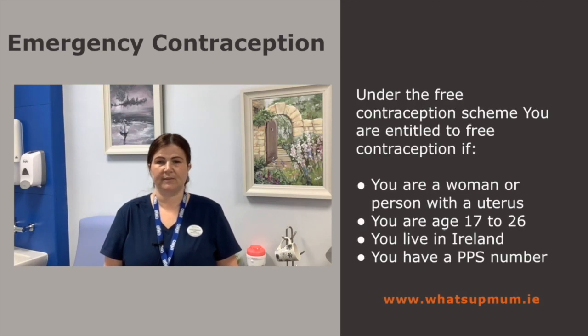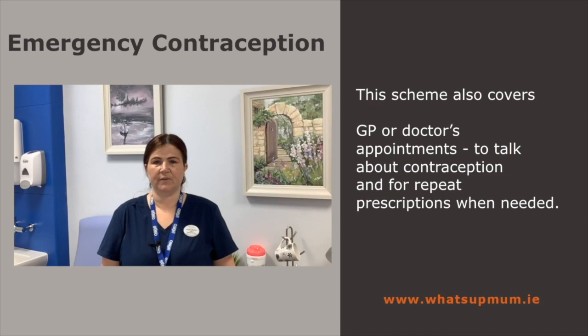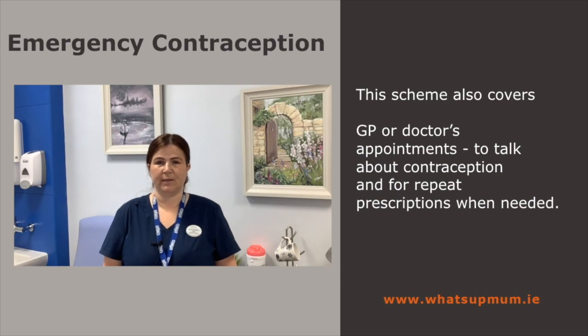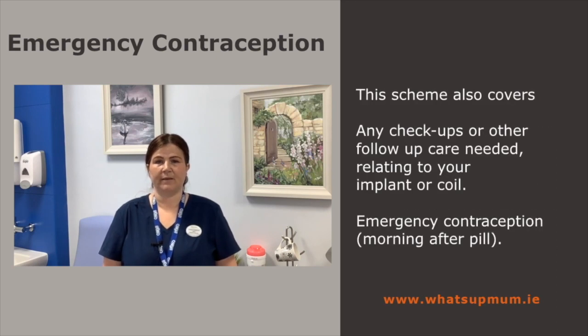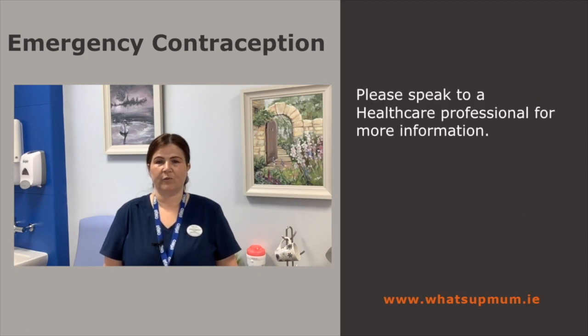Under the free contraception scheme, you are entitled to free contraception if you are a woman or person with a uterus, you are aged 17 to 26, you live in Ireland, and you have a PPS number. This scheme covers GP or doctor's appointments to talk about contraception and for repeat prescriptions when needed, prescriptions given by your doctor, fittings and removals of implants and IUDs or IUSs, known as coils, any checkups or other follow-up care needed relating to your coil or implant, and emergency contraception, the morning after pill. Please speak to a healthcare professional for more information.